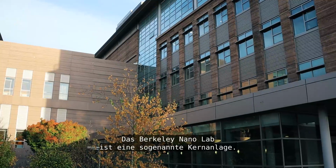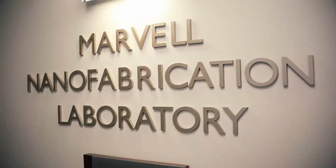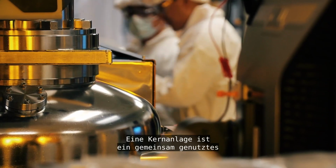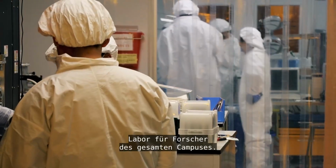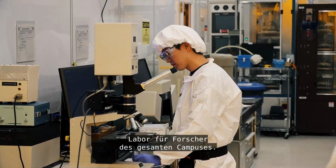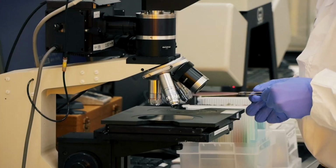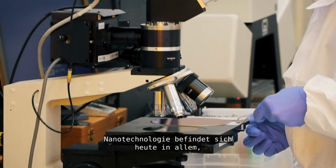The Berkeley Nanolab is what's known as a core facility. These exist at many universities across the country, and a core facility is a shared laboratory used by researchers from across campus. Nanotechnology simply means we're manipulating things at a very small scale. Nanotechnology is in everything you touch today.